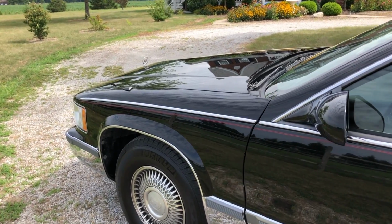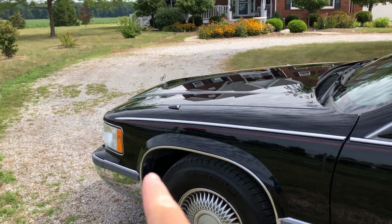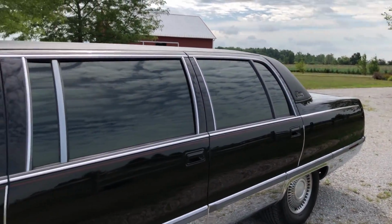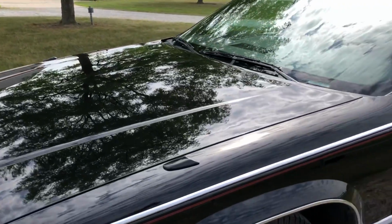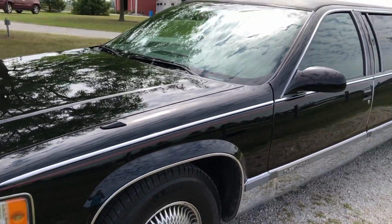Now, one of my favorite pieces of chrome on the car is this one line that runs from the front fender of the car all the way down to the back fender of the car. It's an extremely long piece of chrome, and you don't really see anything like that on any cars today. There's no chrome that runs in a single continuous line across the length of the car. It's so funny, but I really like how that makes the car stand out.